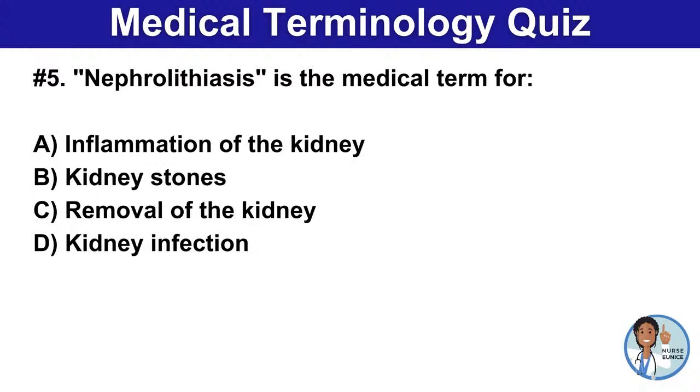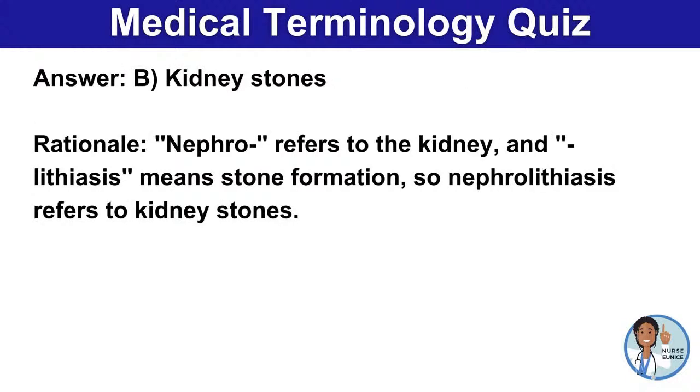Revealing the answer in three, two, and I see some of you all learned a new term today. If you chose B, kidney stones, you are correct. So, nephro, of course, refers to the kidney, and lithiasis means stone formation. So, when you see nephrolithiasis, that's the medical term for kidney stones.